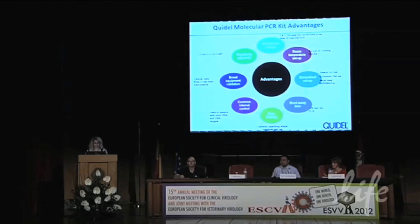diff and other assays. We use common pipetting steps and common setups so that once you're trained on one assay, it's a similar procedure for all of them. We also use a common internal control for both our RNA and DNA-based assays. And then we have broad equipment validation. So we have clinical data from 2 real-time PCR platforms, soon to be 3 with the QuantStudio, and we validated our assays in a wide variety of other PCR platforms.